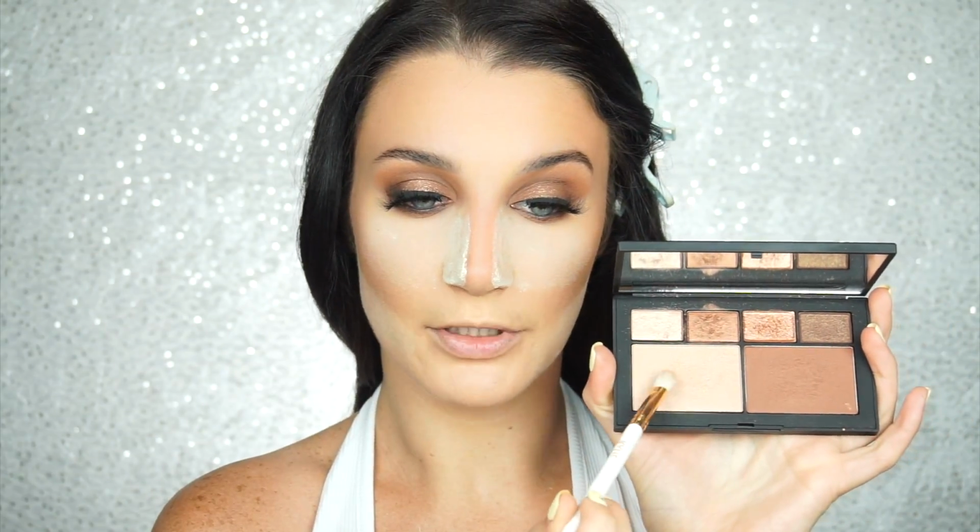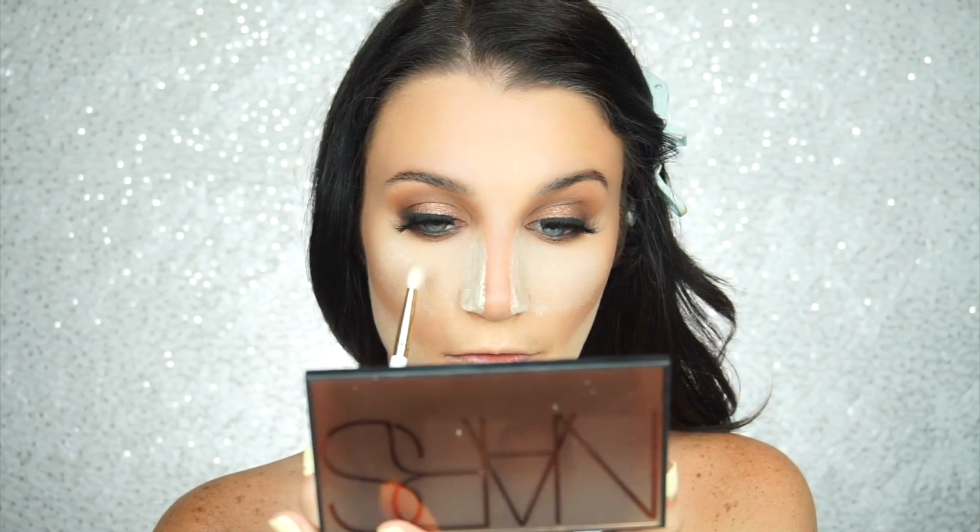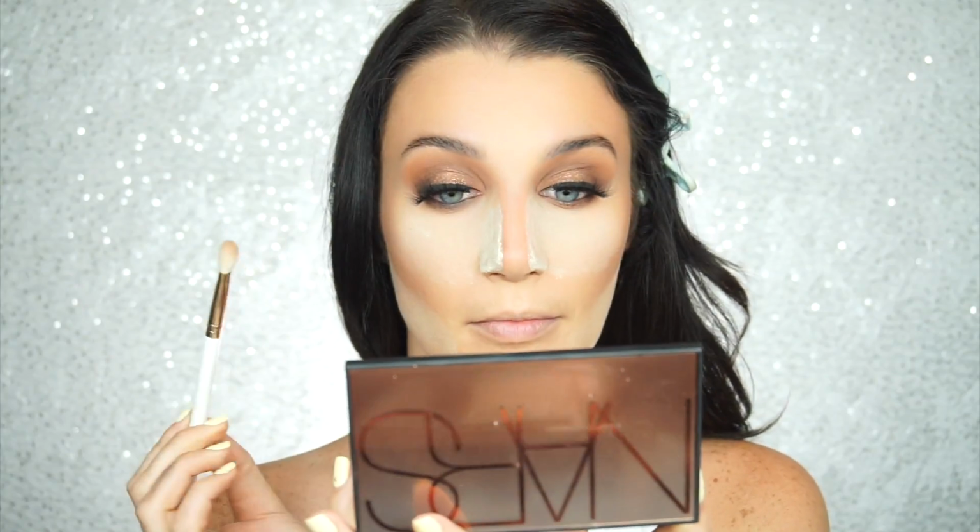And then I am just going to pick up on, what is this? This is Last Call, and this is the Kylie Cosmetics brush. I'm just gonna go right under and blend it out-ish, just to make it a little bit softer. Okay, now I am going to wipe away the under eye setting powder.